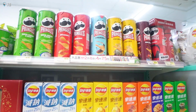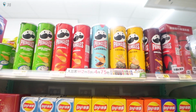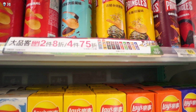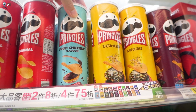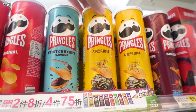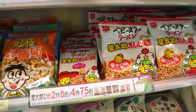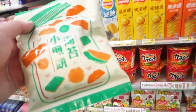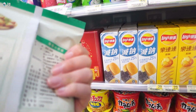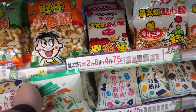Lay's and Pringles. I mean, Lay's has always been solid with like flavors, even in like America. So like this one, barbecue, I think. Oh, fruit chutney. Interesting. Oh, okonomiyaki from Japan. I'm not too sure what this is. Oh, they're kind of like the pancakes, but in like a cracker or cookie form. And maybe I don't need that.